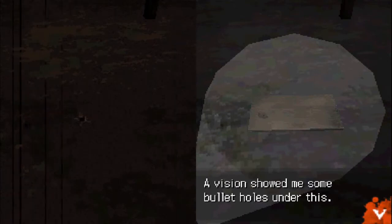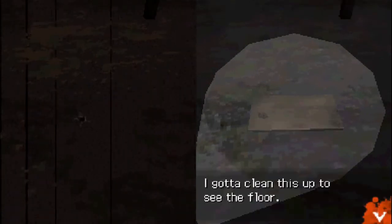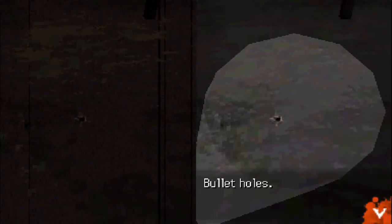Oh, what is this? There's a bullet hole in the ground and... what is this, a grate? Trash was just left here. Vision showed me some bullet holes under this. Yeah, what's with this? Pile of garbage. Gotta clean these up to see the floor. Bullet holes.